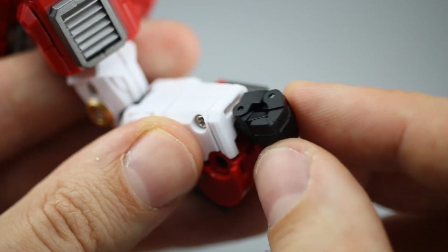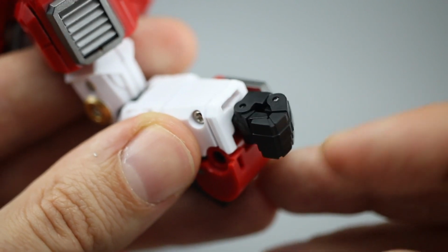Okay, here's my first major bugbear. These hands are so loose. Look at that.